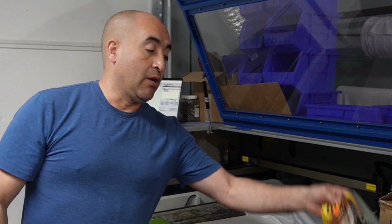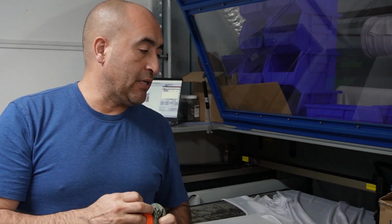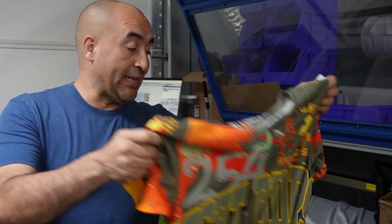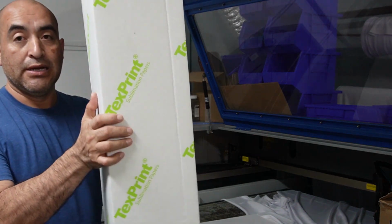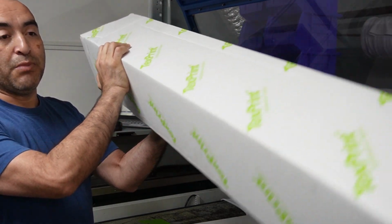Another thing, going back to this shirt right here, when we sublimate, and this is probably one of the biggest things that everybody across the board uses, is boxes. Our sublimation paper comes in boxes like this. As you can see, this is a 44-inch box. So all these boxes, and we have a lot of them.